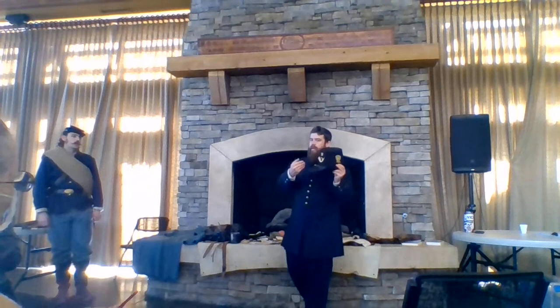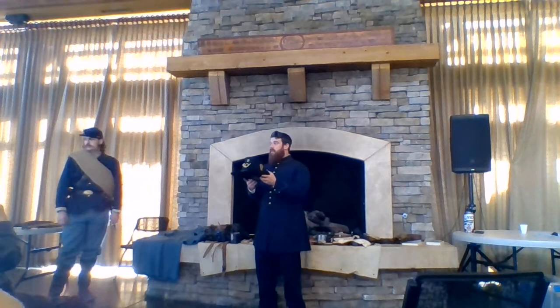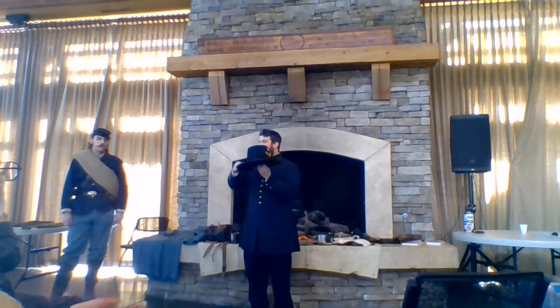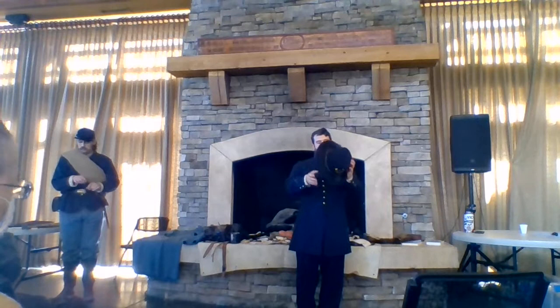So the bugle here, does anybody know what that bugle stands for? Infantry. Okay. Infantry bugle. The blue trim along the hat band here also signifies infantry. So during the Civil War, light blue would have been your infantry, red would have been artillery, and yellow would have been cavalry. So that's the distinction when you see that.